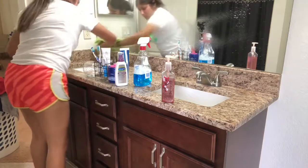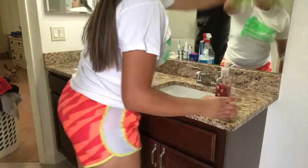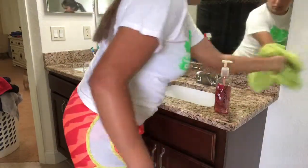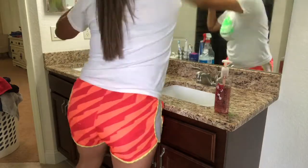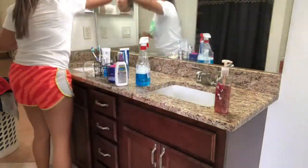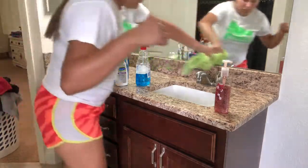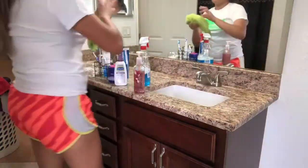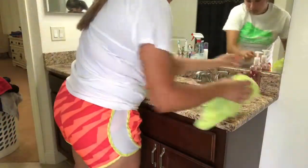I just feel like it's too streaky when you're wiping it. I don't know, it's maybe just the rags that I'm using, or it's just me. But I'm not a fan of Windex too much, but because that's what I have, that's what I wanted to use. That way I use it up and get it done, and then I can try a different glass cleaner. But I'm just getting everything cleaned up, wiped down, and put back to its place.